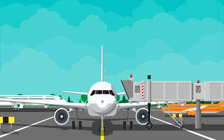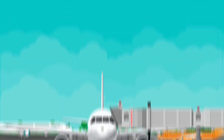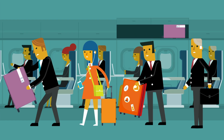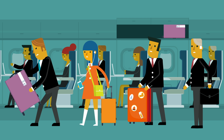A gate agent must meet the flight, then enter and move the jet bridge, aligning it with the aircraft door. Once it's in place, there's a signal to the waiting cabin crew that it's safe to open the door. Meanwhile, passengers are standing in the aisles, gathering their belongings and grabbing bags from overhead bins.